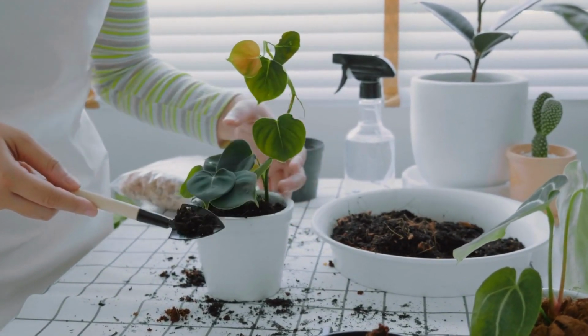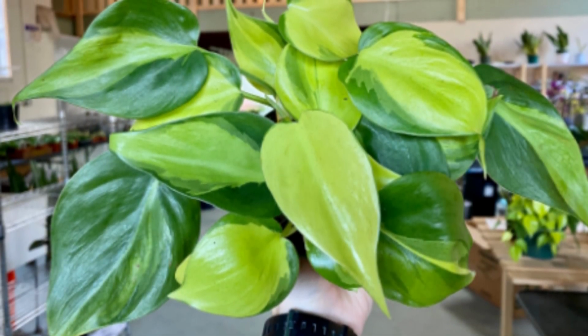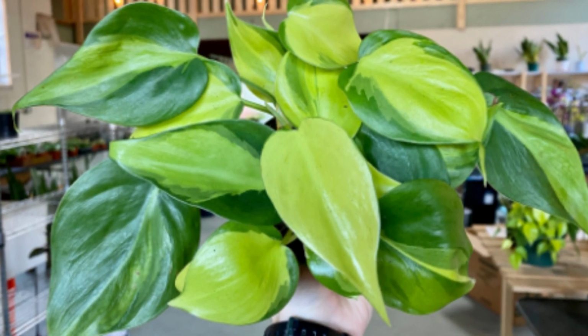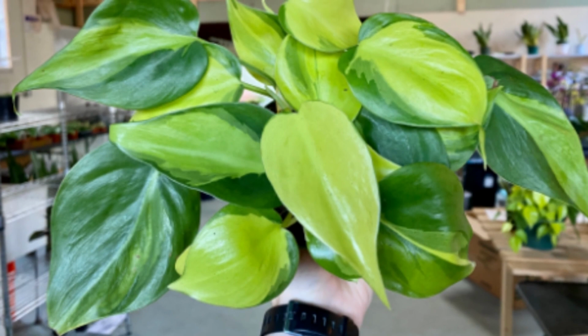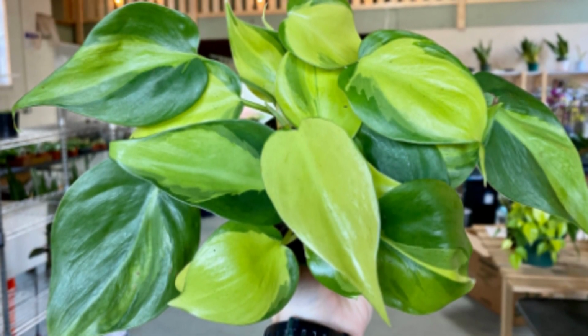While Philodendron Brasil plants do flower, it is primarily grown for its brilliant foliage, as the blooms are rather insignificant and rare when grown indoors. With the right conditions and proper care, this philodendron can thrive and bring joy to any home or office environment.